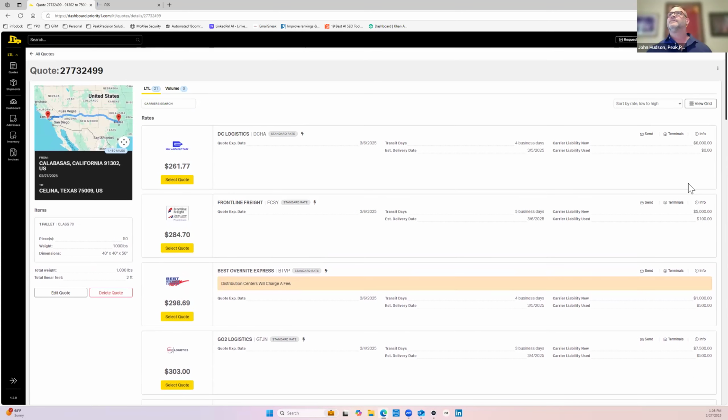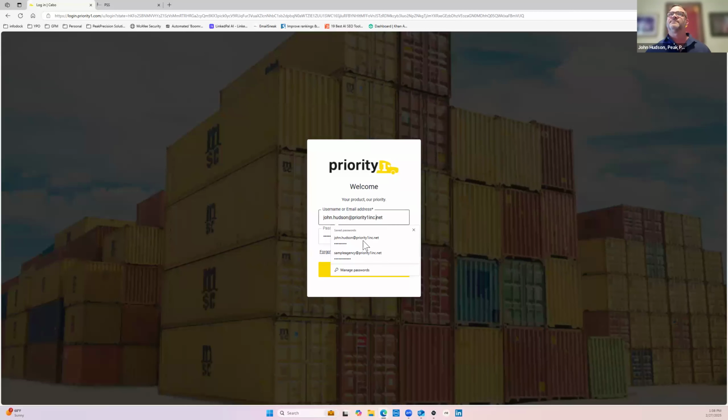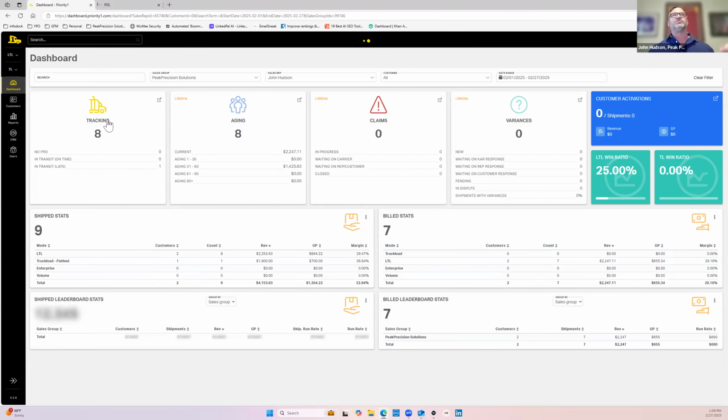And I'm going to show you, since we have a little bit of time, let me just do something real quick. I'm going to log in as a different user real quick, show you something. Since that's a demo site, that doesn't have anything in it. So the tracking, this is a smaller customer we have. I just want to show you, you don't compete with them. So I just want to show you kind of what it looks like.